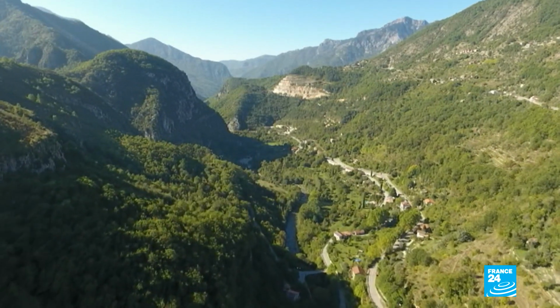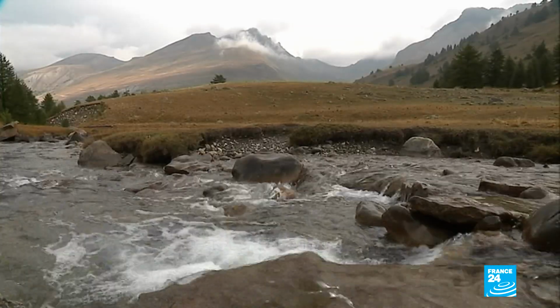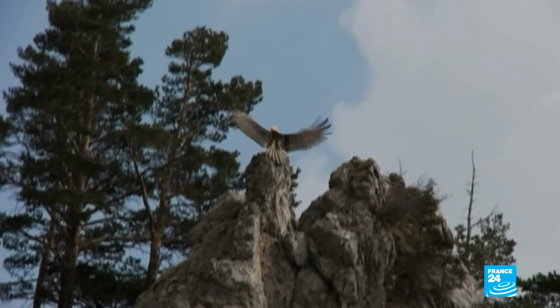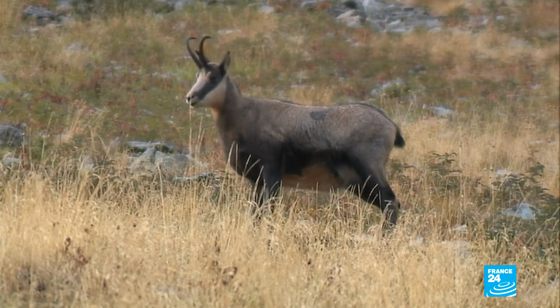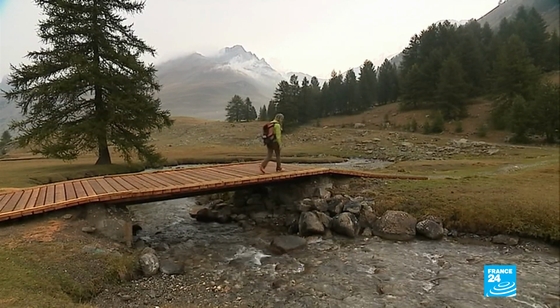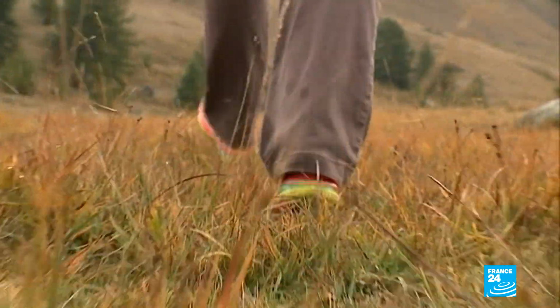Deep in the French Alps is the Mercantour National Park. It's one of the few untouched sites left in France. Here, wild animals are protected. So for those who work in the park, it's a constant challenge to shield wildlife from the effects of humans.